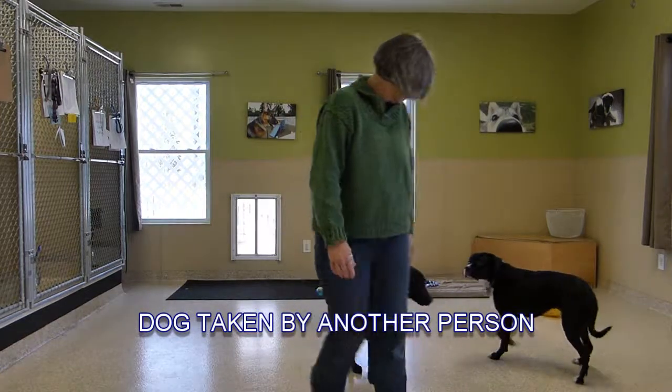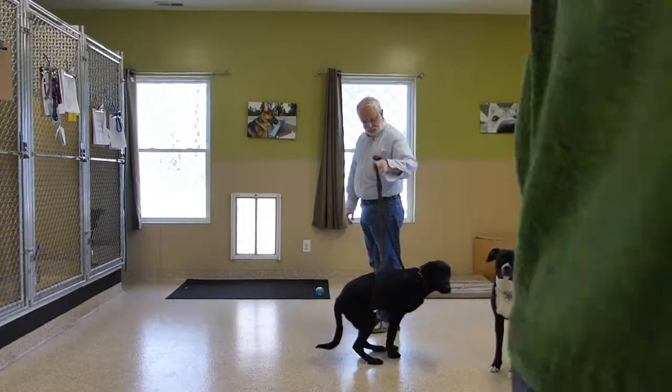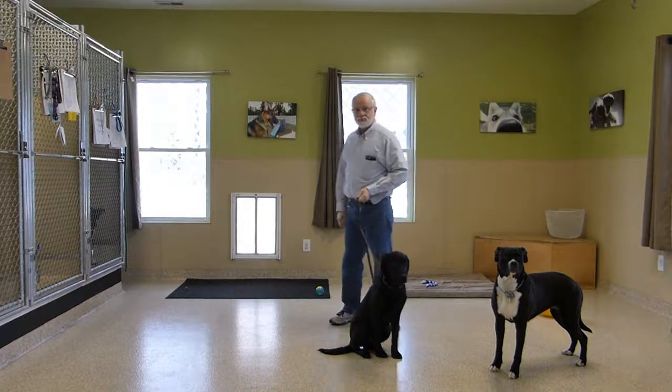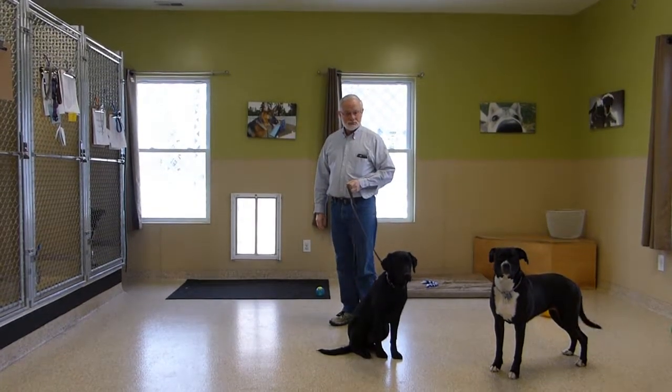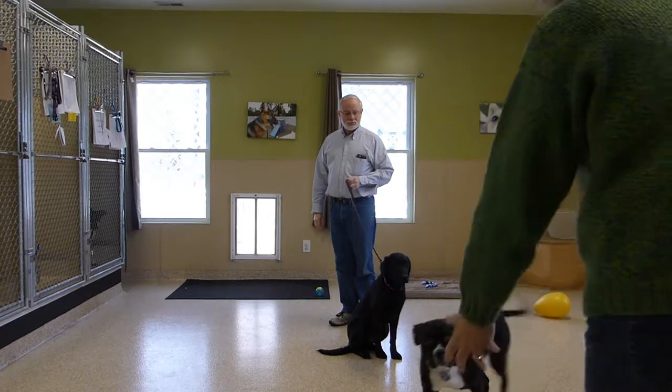The dog can be handled by another person without aggression or excessive stress or whining. Someone will take the dog's leash and passively hold the dog while the dog's partner moves 20 feet away.